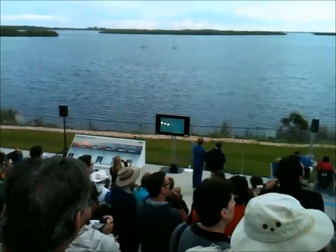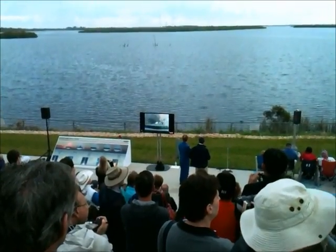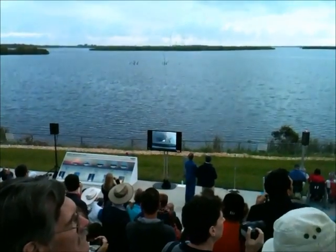22 seconds in. Max Q, maximum dynamic pressure on the vehicle. Passing Mach 1, the sound barrier. Orion and Delta 4 now transcending the speed of sound. 1 minute 31 seconds in. Good engine control on the first stage.